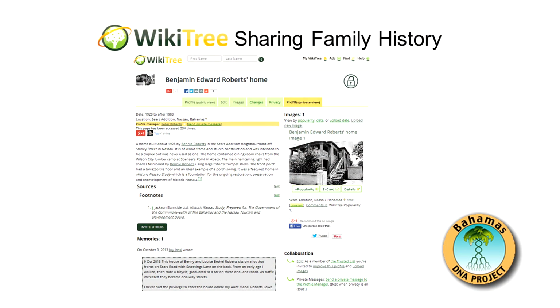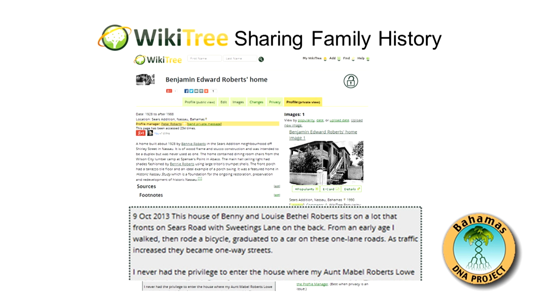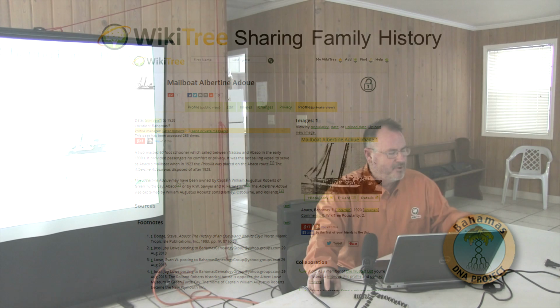You can have a profile for a home. From my grandfather's profile, there's a link to this page of his house. And then there's a box where you can enter information. If you've got a recollection about that particular home or that particular thing, then anyone is welcome to comment on it. In the bottom left, you can see where somebody has commented with their memory of the house. And then this is the mailboat that brought my grandfather's family from Marsh Harbor to Nassau. There's a profile for that boat, the last sailing mailboat from the Abacos to Nassau, and anyone who wants to add information that they know about this boat is able to do that. And there you can see the citations at the bottom where the information came from.